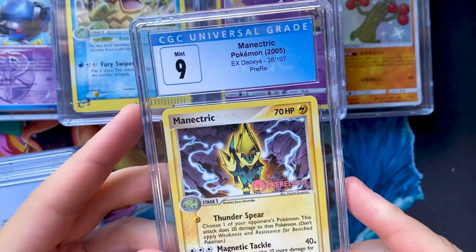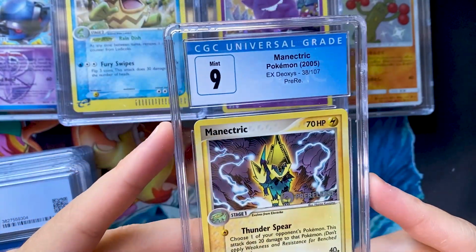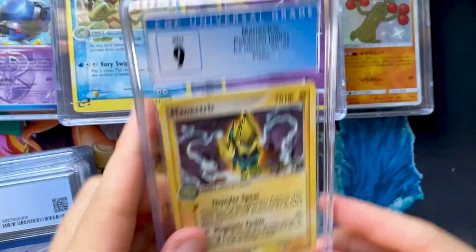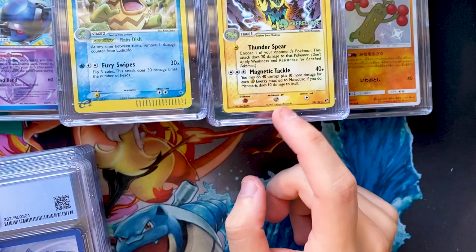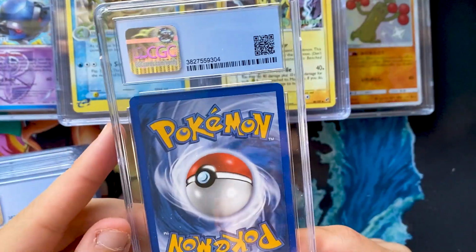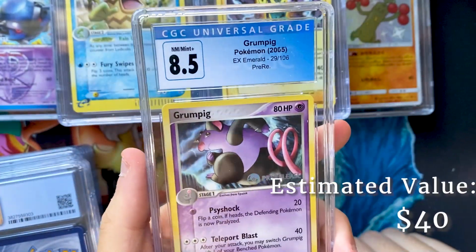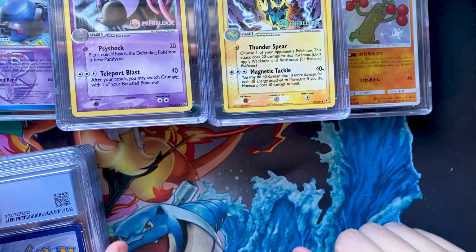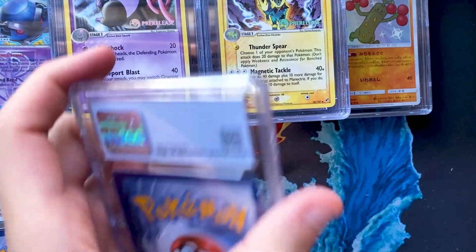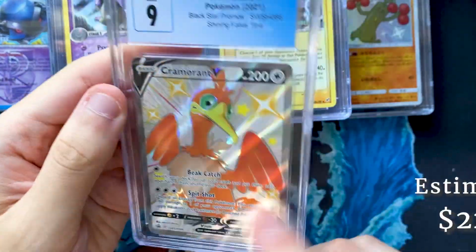It's a really nice one. Manectric pre-release in a 9. I think I purchased a majority of my pre-release cards like this from Collector's Cash. And I might even still have a lot of these pre-release cards. It's just I was disappointed in their near mint, to be frank.